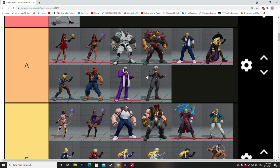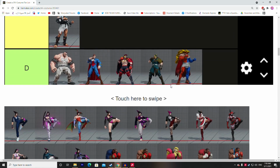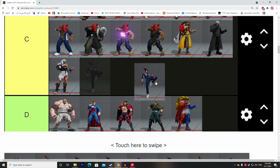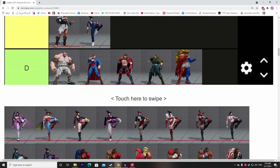Just the guy in a suit. It looks really cool. It's simple but effective. Suits the character the best out of his other costumes. Obviously, you also get the cape, so that looks really, really nice. Tracksuit Juri, I would say that one is a C. Doesn't fit her that much, in my opinion.